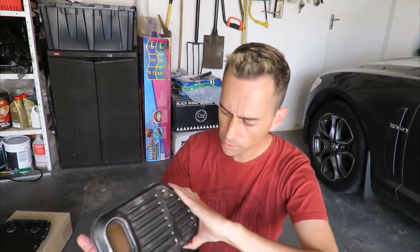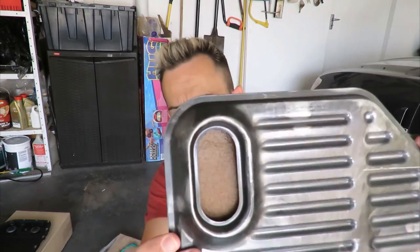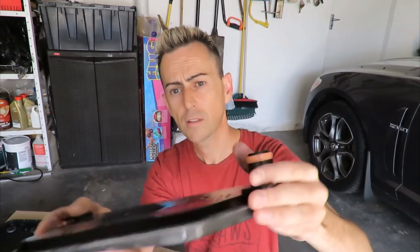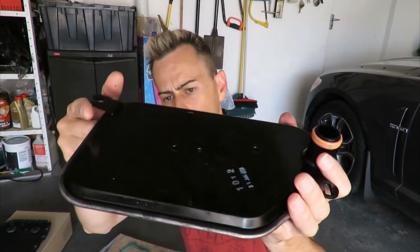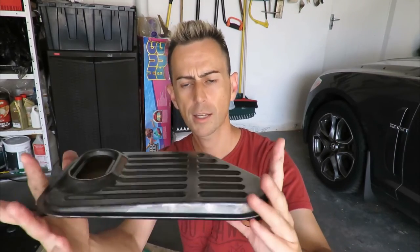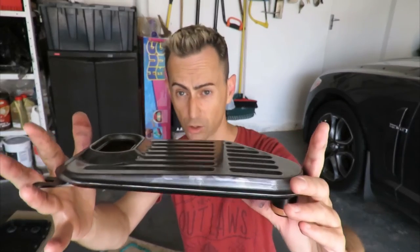I had a good look at the filter, and as you can see, it's not that dirty. It's actually pretty clean. This is the other end. I think the filter goes in like that in the transmission, but I'm not sure. I speak under correction. I haven't actually seen it.